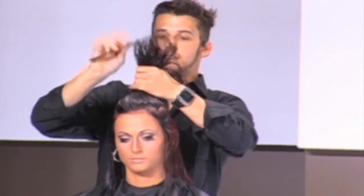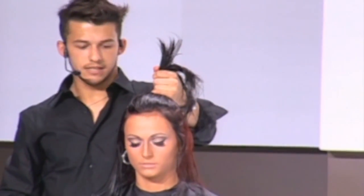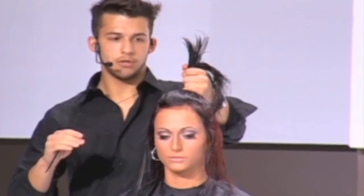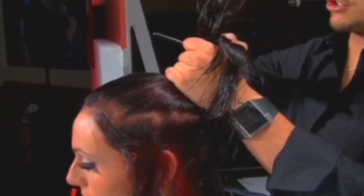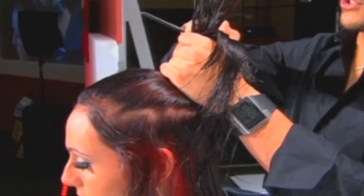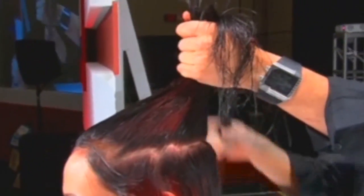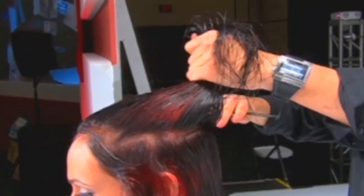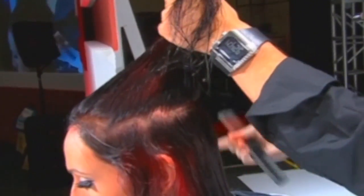All right. Thank you guys for being here. What we're going to start with today on Jessica, she's a little finer out here in the perimeter. So we're going to remove the length on top by taking a central profile guide, working the layers from shorter to longer, shorter in the crown to longer towards the recession area. After we remove the length of the layers, we're going to pivot around the head, slide cutting from the shortest length on top out to the perimeter.